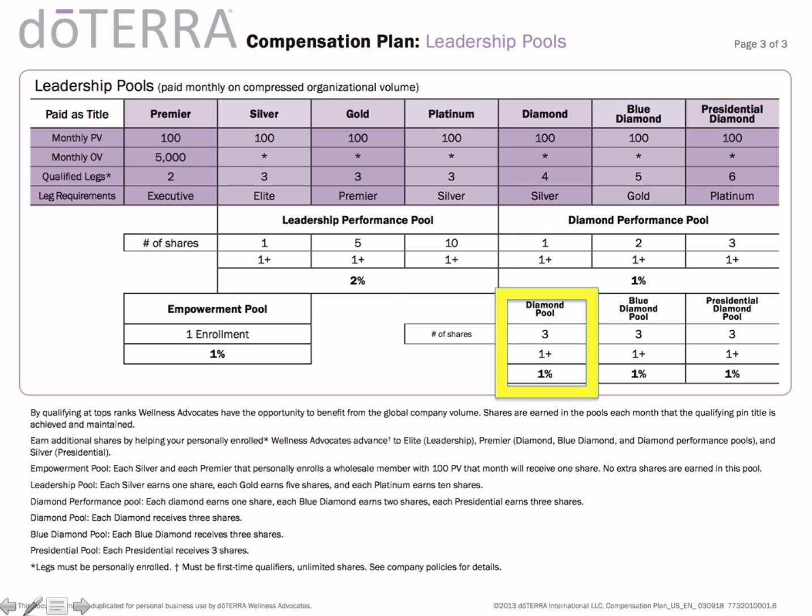Okay. Now there's yet another diamond bonus pool just for the diamonds. So another 1%. So all of the people that are diamond get to go to 2 pizza parties. The first pizza party is in this diamond performance pool where all of the diamonds, blues, and presidentials go. The second party is a party just for the diamonds. Now, the pizza is another 1%, just the same as this previous party, but there's fewer people there again, and it's just the diamonds.